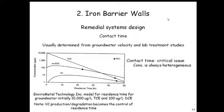What concentration do we use for the start of this experiment? Well, we can use a sample of groundwater from the site. But remember, concentration distributions in plumes are always heterogeneous. Did we choose an anomalously high concentration and would come up with an over-designed barrier? Or an under-designed barrier if we had chosen a concentration sample that was quite low.